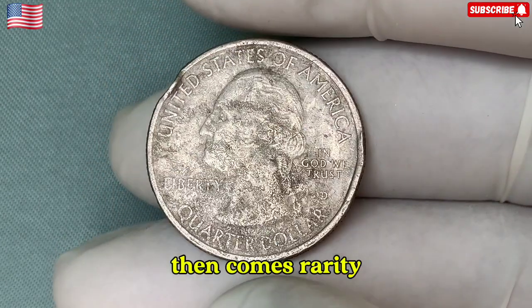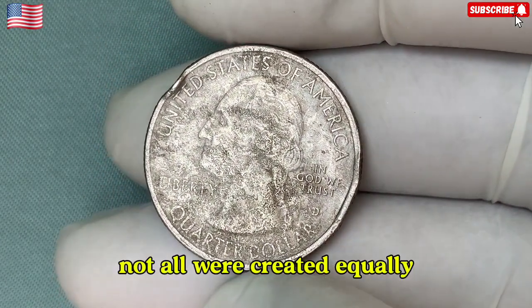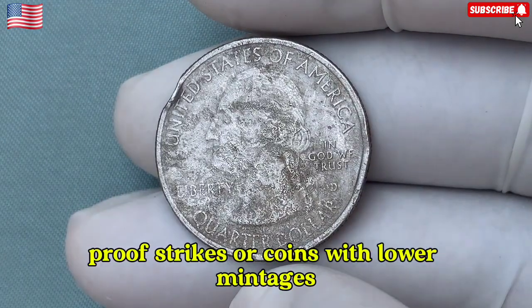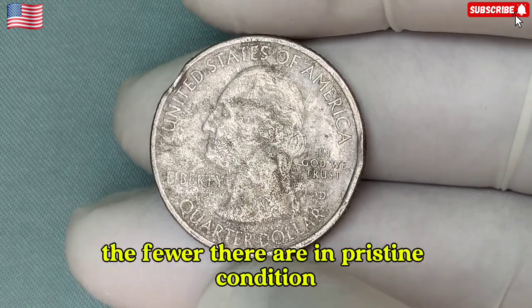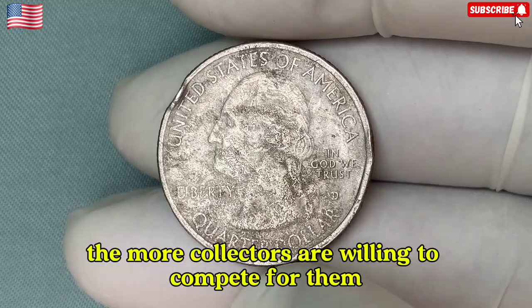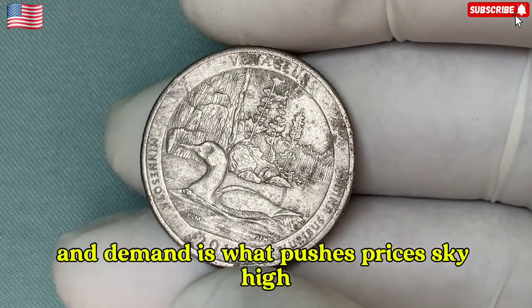Then comes rarity. While millions of 2018 quarters were struck, not all were created equally. Special issues from different mints, proof strikes, or coins with lower mintages become far more sought after. The fewer there are in pristine condition, the more collectors are willing to compete for them. Rarity is the fuel that drives demand, and demand is what pushes prices sky high.